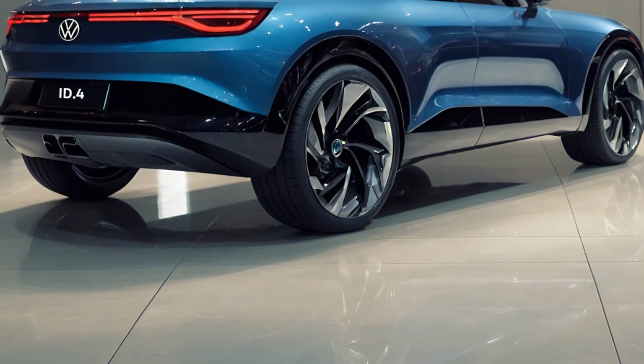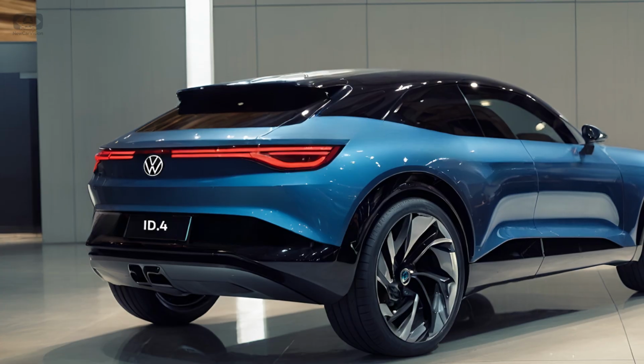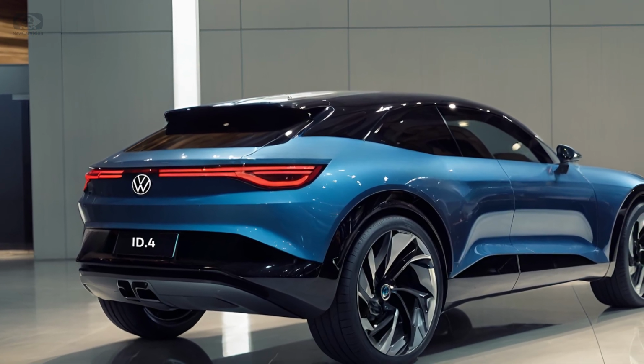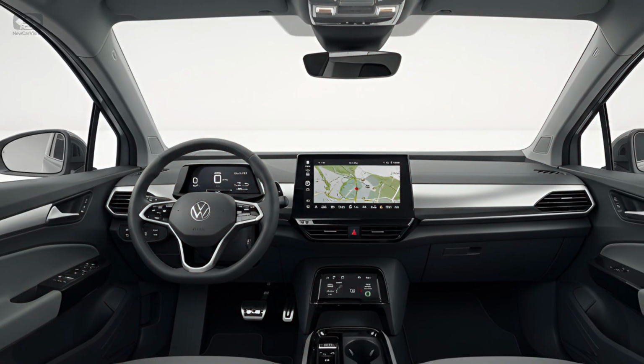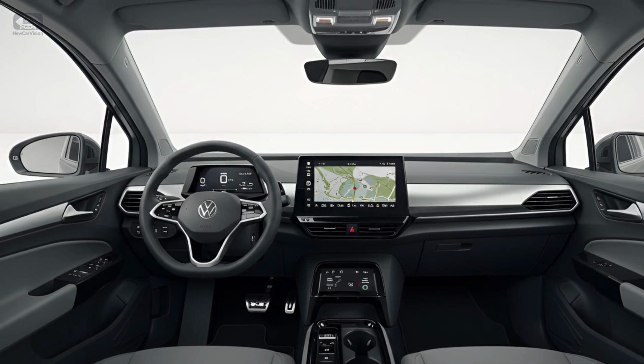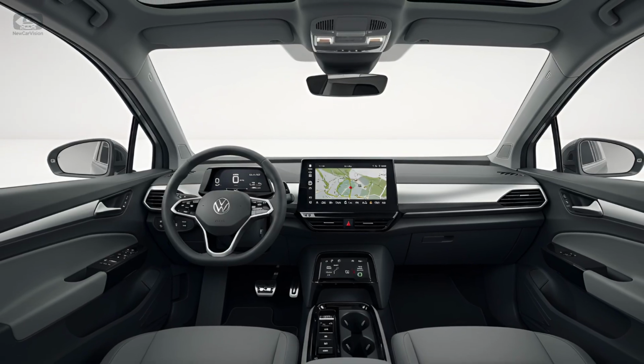Now inside, real buttons return. After too many taps and swipes, VW reintroduced tactile controls beneath the glass dash. You won't hunt menus just to turn up the heat or adjust the radio. Good news for distracted drivers. Plus, materials are getting an upgrade. Soft touch surfaces, better stitching, a cabin that feels premium.